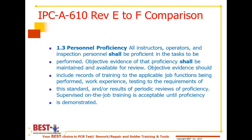Okay, in the old Rev E, you can see here, this is new into the Rev F, the personnel proficiency: all instructors, operators, and inspection personnel shall be proficient in the task to be performed. Objective evidence of that proficiency shall be maintained and available for review. Objective evidence should include records of training to the applicable job functions being performed, work experience, testing to the requirements of this standard, and/or results of periodic reviews of proficiency. Supervised on-the-job training is acceptable until proficiency is demonstrated. If you were to do the J standard, you would actually see this in there. So they've just brought it over into the 610 itself.